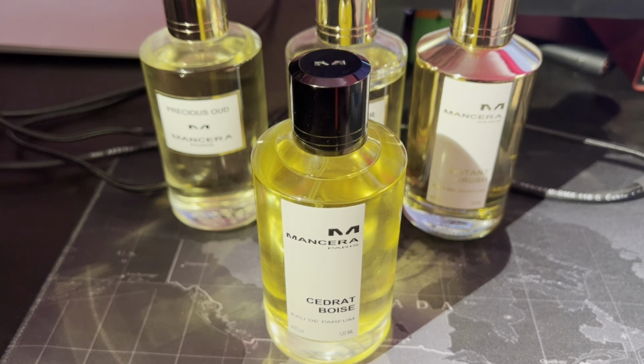It has Sicilian lemon, black currant, bergamot, spicy notes, fruity notes, patchouli leaf, jasmine, cedar, leather, sandalwood, vanilla, white musk, and moss. And those are a lot of the notes that are in Aventus, if you know that, or any Aventus clone or whatever you want to call it. A lot of those notes are the same notes. And instead of the pineapple, they have the Sicilian lemon, but still, most of those notes are Aventus notes.